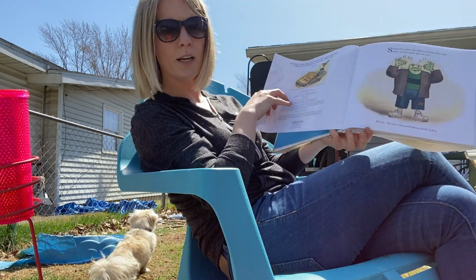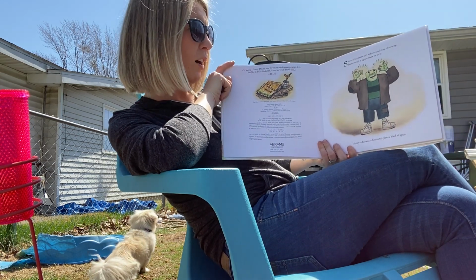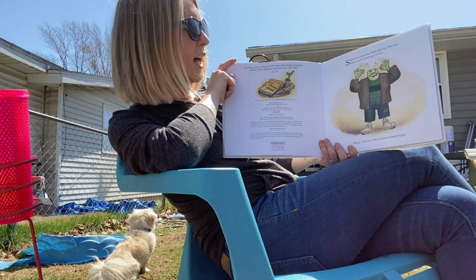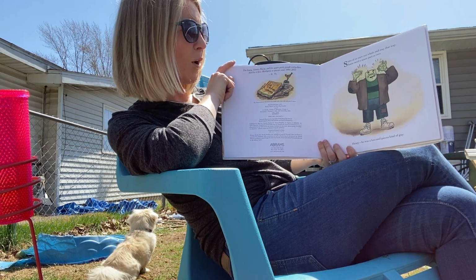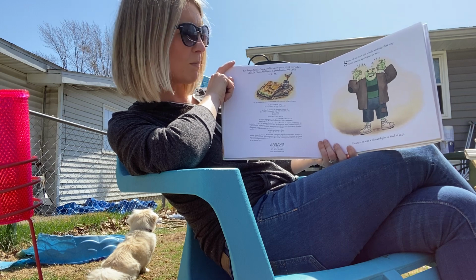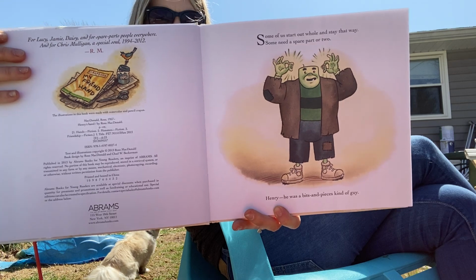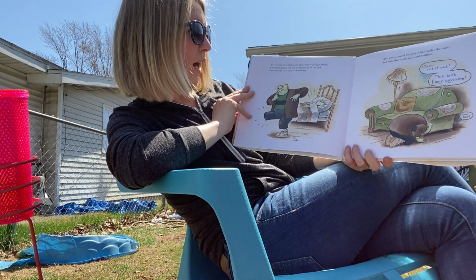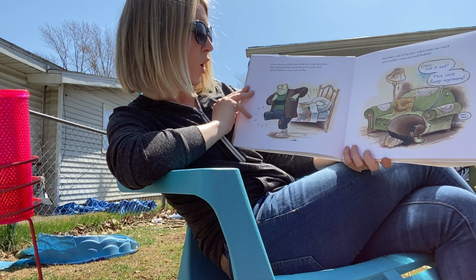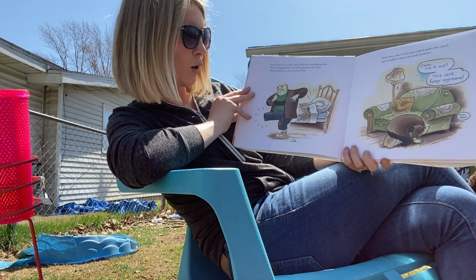Henry's Hand, title page. Some of us start out whole and stay that way. Some need a spare part or two. Henry, he was a bits and pieces kind of guy. Every once in a while, one of his bits would go astray. One morning, he left one of his pieces in the bed, which made a very awkward day.